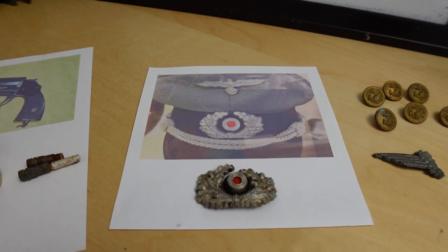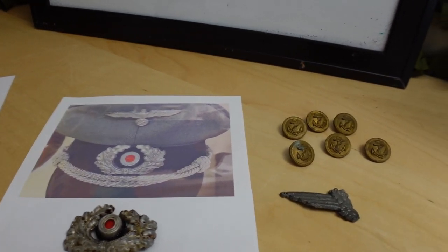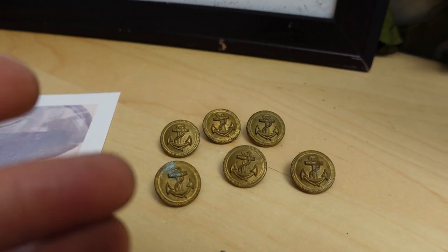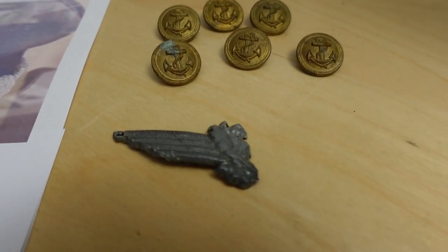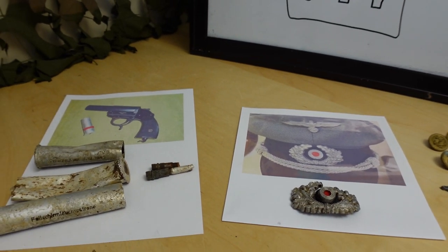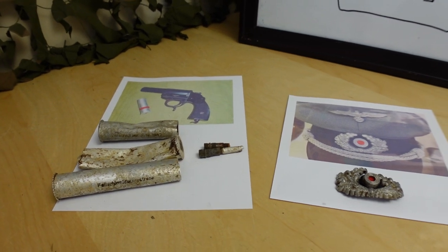I cannot believe how lucky Eagle Eyes, my son, is sometimes, because it's not too long ago he found this. He didn't find just one Kriegsmarine button. He found 17 in one hole at a German Kriegsmarine position. And he found that one. He found half of this at another location. And I'm not finding anything. So I'm so happy that he's joining us, because in that way it will be very exciting.